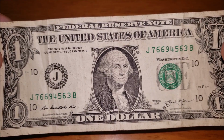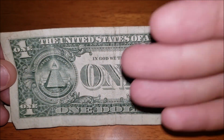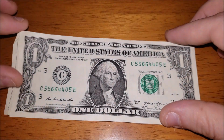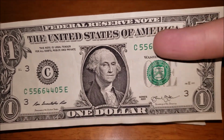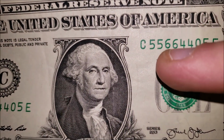Really beat up $1 bill from the 2013 series, so nothing really to talk about there. It's too damaged to really find anything on. So unless it was a really apparent error, I wouldn't be able to really talk about it. Now, we're only a 50 away from a great repeater note. Now, this is a good example. We got a funky 6 here.